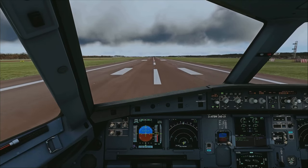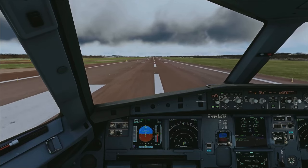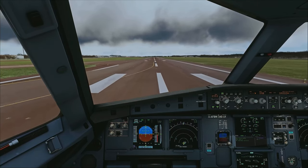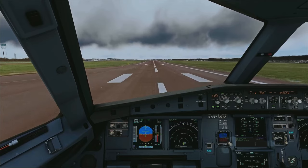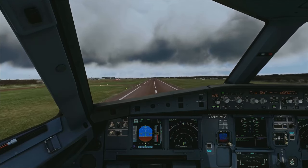Shamrock 209, taxi Fox from outer, Fox from 404. 30. V1, rotate. Positive rate. Gear up.